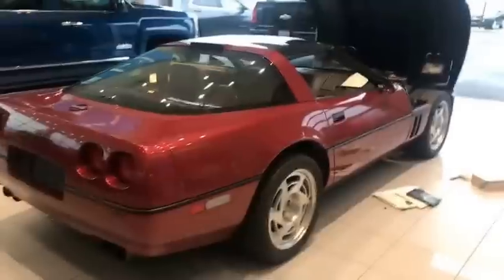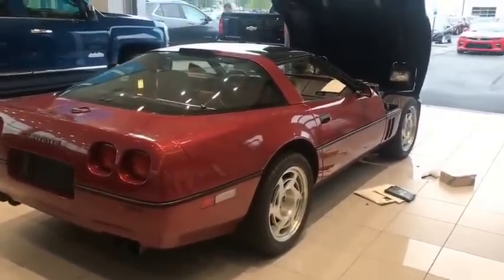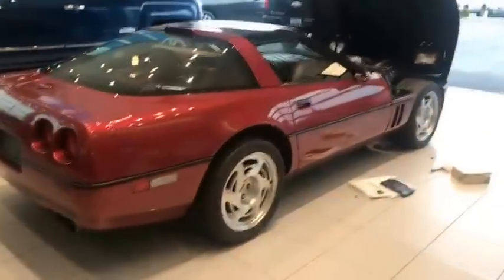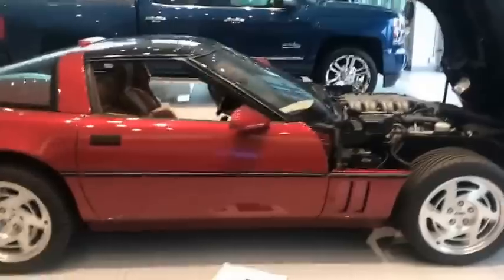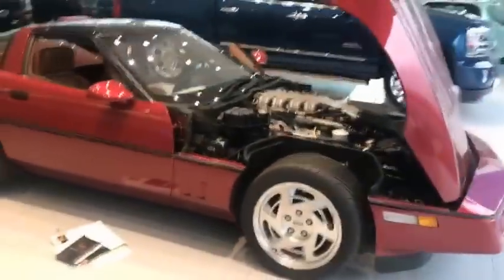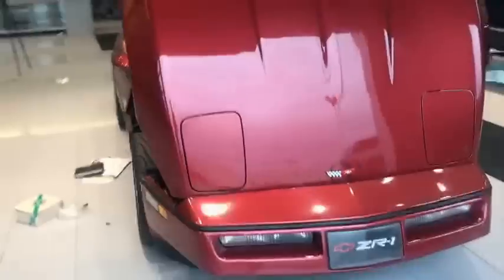181 of these made. Have I been saying 131? I think I said 131. 181 of these cars made. If I've been saying 131, I'm sorry. It's 181 of these cars made in 1990. 333 made over the course. So the majority of them were made that first year.